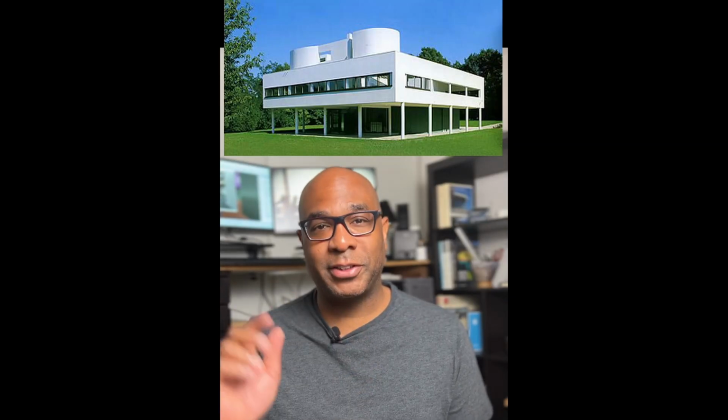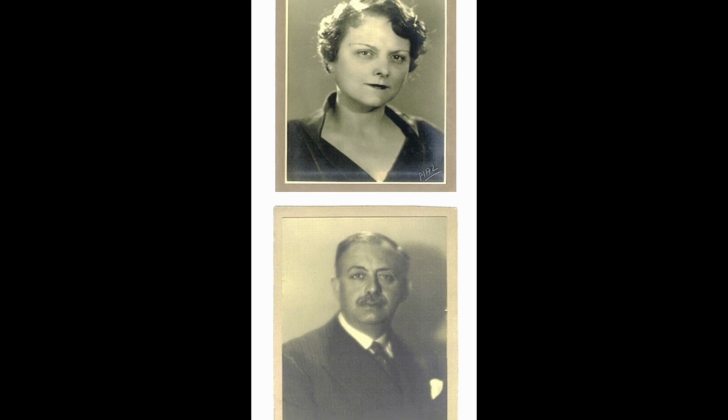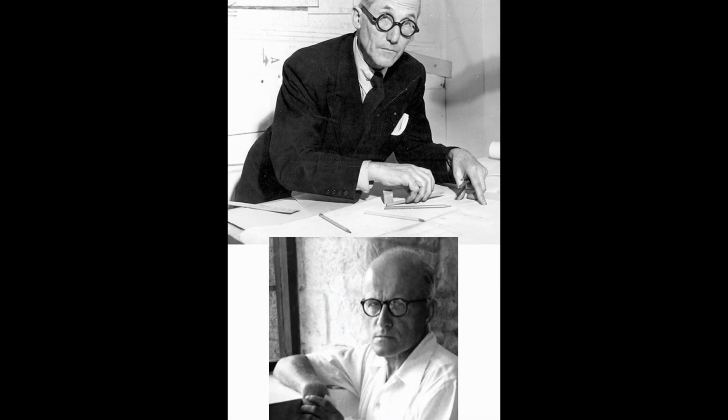This is Villa Savoye. Located about an hour west outside of Paris, France, this house was intended to be used as a vacation home. In the mid to late 1920s, Eugène and Pierre Savoye hired Le Corbusier and his cousin Pierre Genet to build them a vacation home.